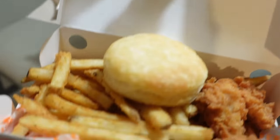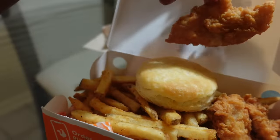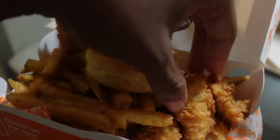Anyway, I got the chicken nuggets that just came out today. They look so good. I ordered a 12 piece. This don't look like 12 pieces in my opinion, but that's what I ordered. Look at them. Y'all, that looks so, look at that. It's a huge nugget. Look at that.